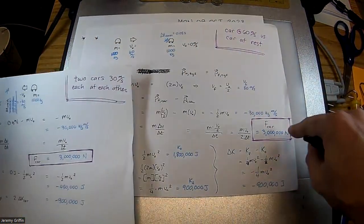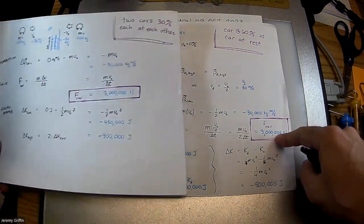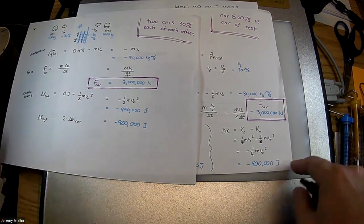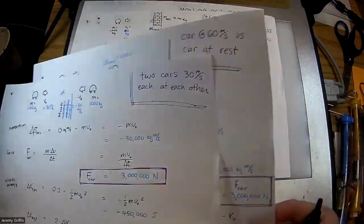And that's what I got. I got also 3 million newtons of force, and also the same change in kinetic energy, which we haven't covered in class yet, but yes, the same from that point of view.